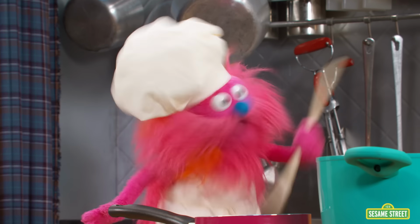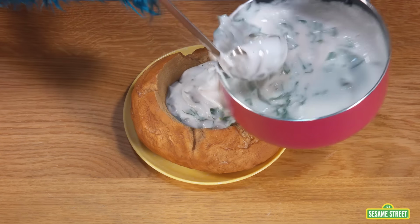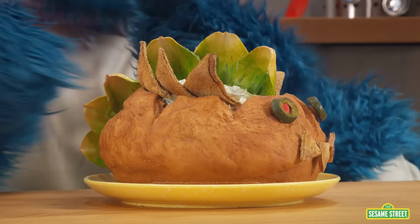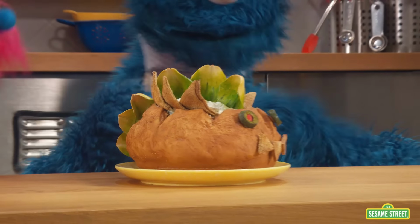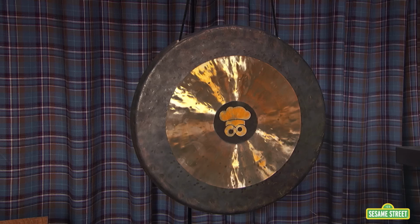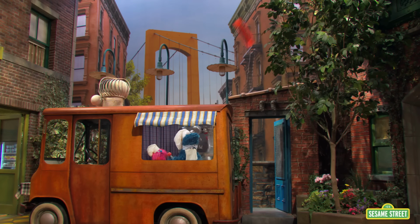Scoop the dip into the bread bowl, Cookie. Scooping dip into bread bowl. Now, let's make it look like a dinosaur. Look at that. That looked like dino. We are monster artists. Yes. It's ready. Take four, dinosaur. Bye-bye, dinosaur.